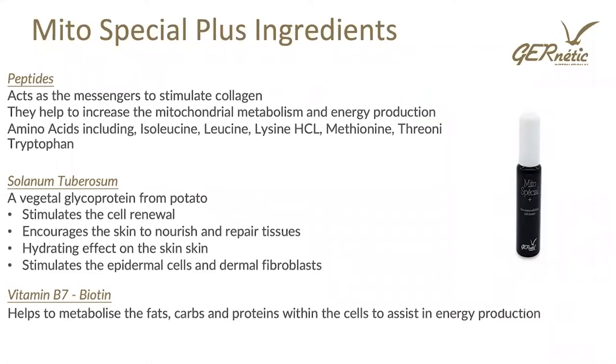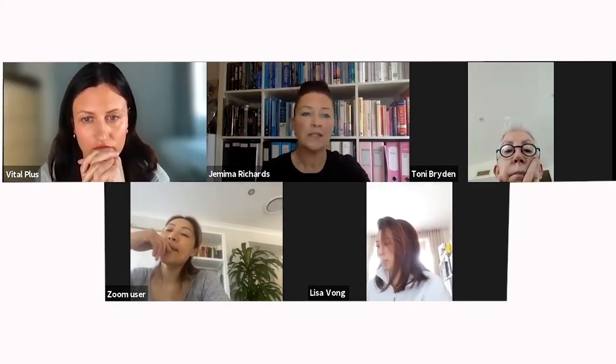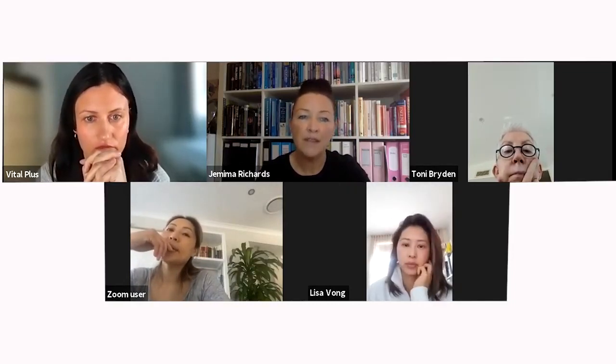So think of the amino acids that we've got listed there. They're all a component that will target the mitochondria energy production directly. They'll act as messengers to stimulate collagen. Then we've got the Solanum tuberosum, which is a vegetal glycoprotein, and it comes directly from an extract of potato. This will help stimulate cell renewal. It encourages the skin to nourish and repair. It's got that real hydrating effect on the skin, and it stimulates the epidermal cells and the dermal fibroblasts.